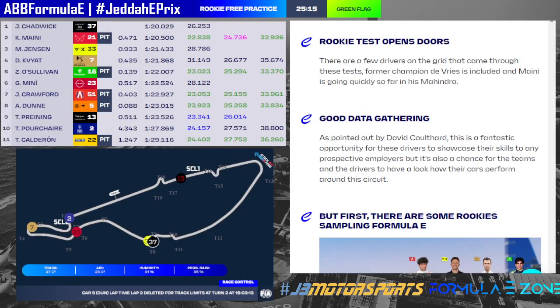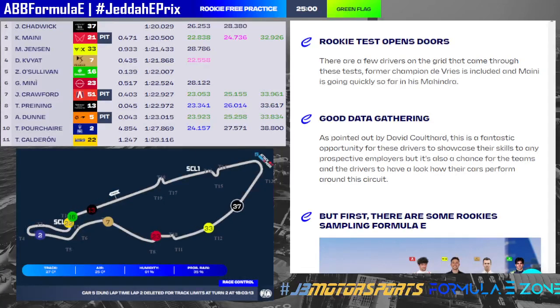You can see a pit boost demonstration here for Zak O'Sullivan in the Envision machine at the moment. So in race conditions, what drivers will be doing is coming into the pit lane. They'll come to a stop for just over 30 seconds or so. They'll take an extra 10% worth of energy on board and then go back into the race. That's the same for every team and every driver.